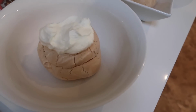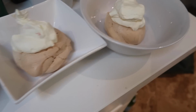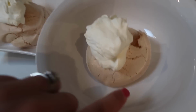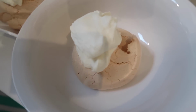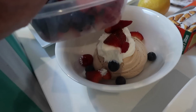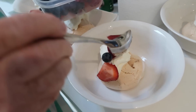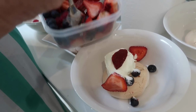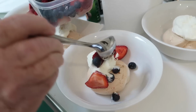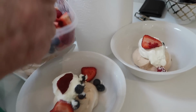My mom is getting the pavlovas ready. Oh, they look good. So basically, if you don't know what a pavlova is, this is like a meringue shell, and you have it with cream or ice cream, and then you put berries on top of it, and this is a very Australian dessert, isn't it, Mum? Yes. And you are a queen at making pavlovas. Well, these are mini ones. Mini pavlovas. Usually you'll have like a really big one, but these little individual ones.